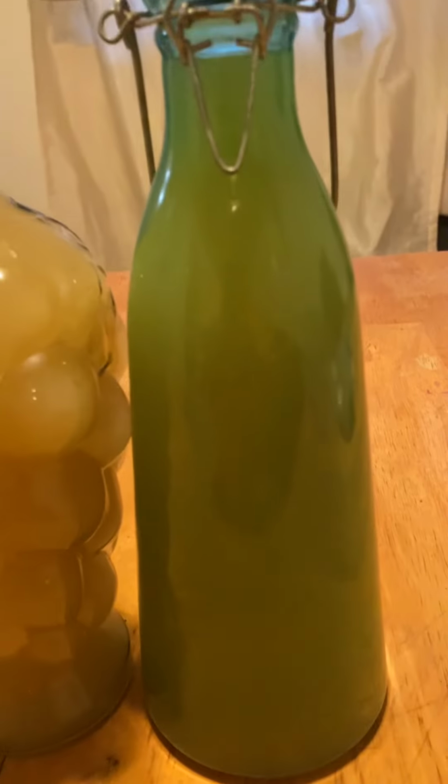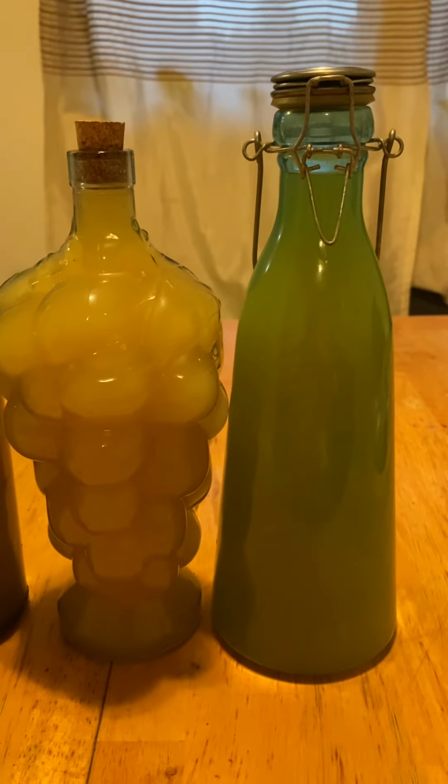Let's get one more last look at these beautiful bottles of pineapple wine.